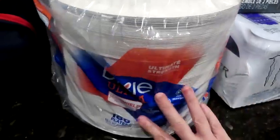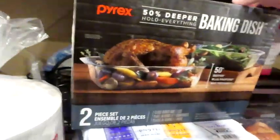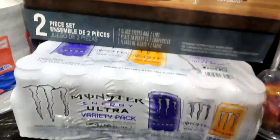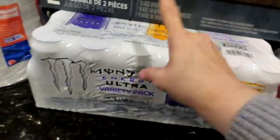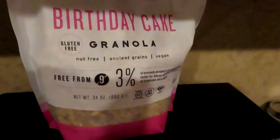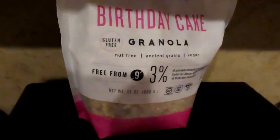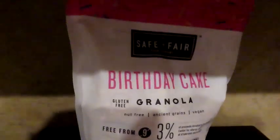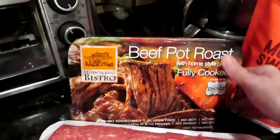Okay guys, Costco haul. Got some paper plates. Got some Pyrex baking dishes. Got a case of Monsters like I do every week. This is orange and white and purple. Got a rotisserie chicken. This made it into my cart, but I didn't pick that up. I think it was on the belt ahead of me and it got pushed into my stuff, so that'll be going back. It's pot roast. Not fully cooked. It's pot roast.